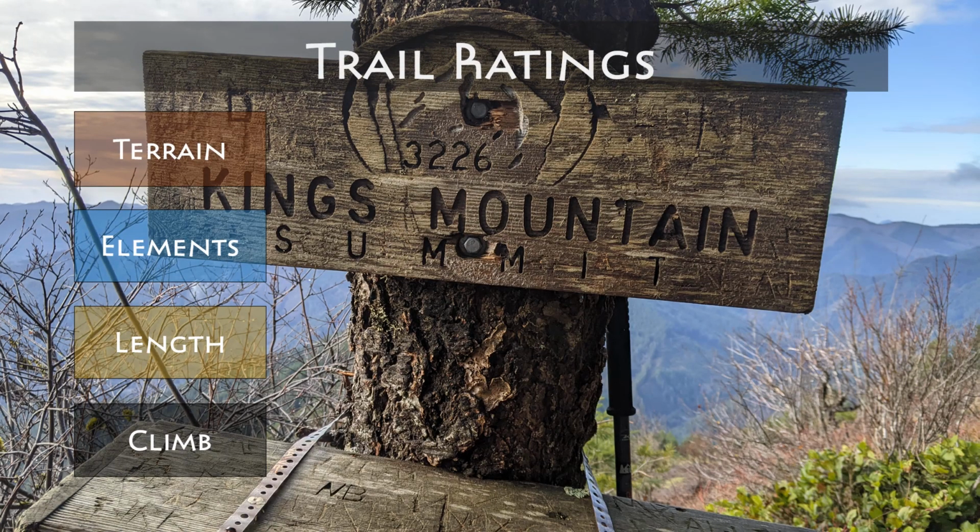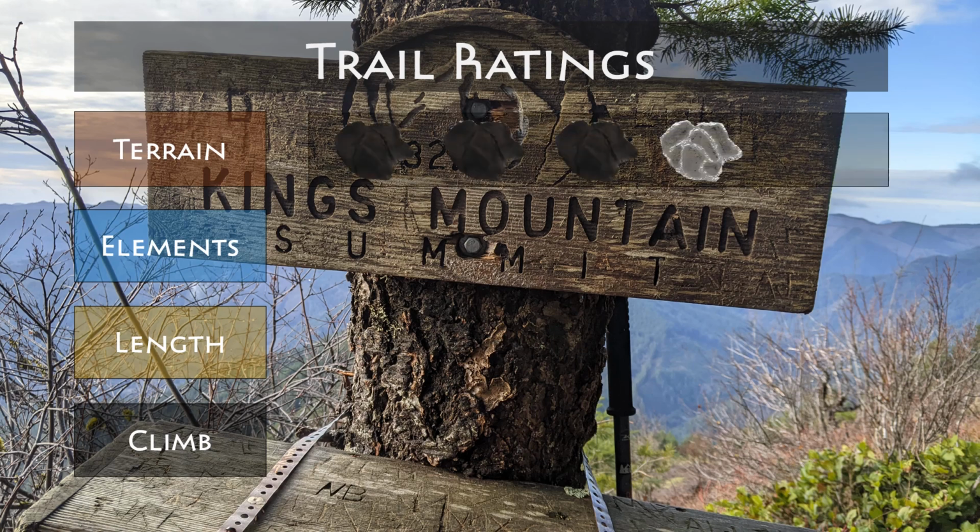The terrain for this route rates 3 rocks out of 5 in consideration of the more difficult terrain you encounter on the trail. The less traveled terrain of the ridgeline and steep rocky sections of the last half mile are above and beyond your typical hiking trail.